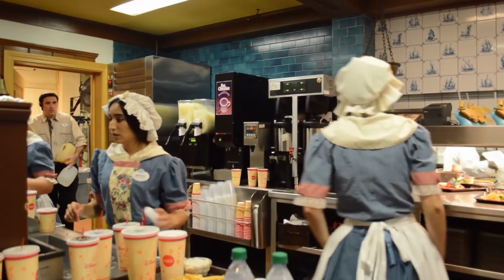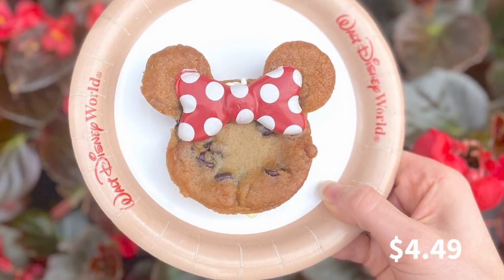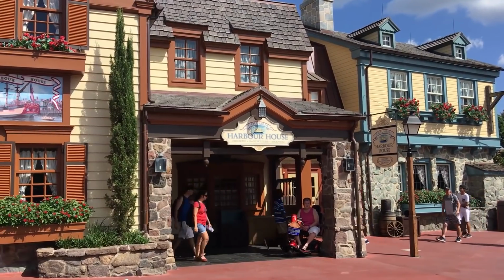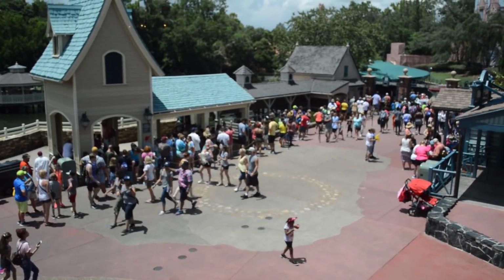They recently added a really yummy and adorable Minnie Mouse chocolate chip lava cake for $4.49 to the menu, which is a great snack option for chocolate lovers. And if you're looking for a nice view, be sure to head upstairs. Columbia Harbour House has a lot of windows, which offer a great view of Liberty Square and make for a nice air-conditioned spot to people watch. No shame, we all do it.